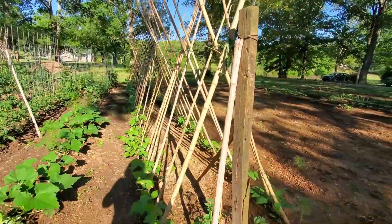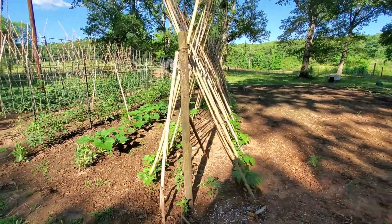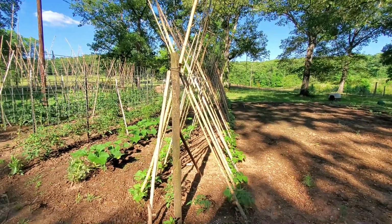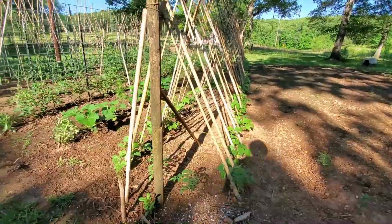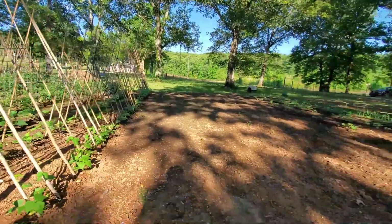This is another set, supposed to be succession planting for rattlesnake, but I don't think I quite got them far enough apart in weeks because they are catching up to the other set pretty quickly. We did plant some cherry tomatoes on the pole here that's holding up the teepee system.